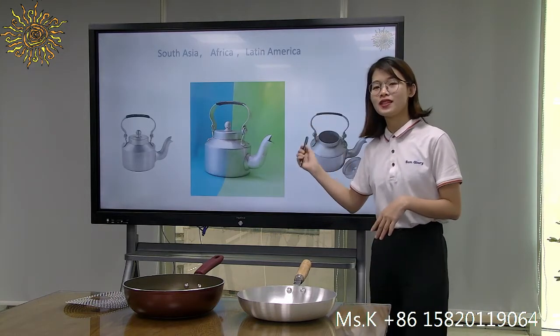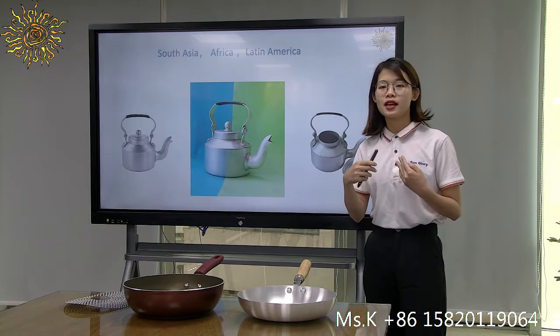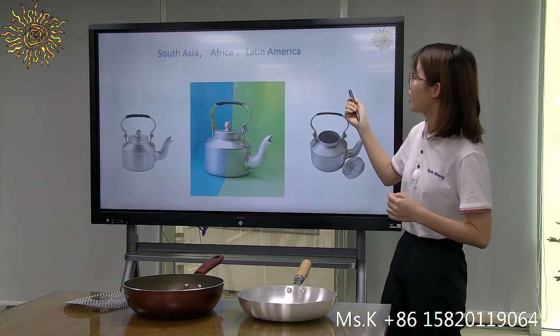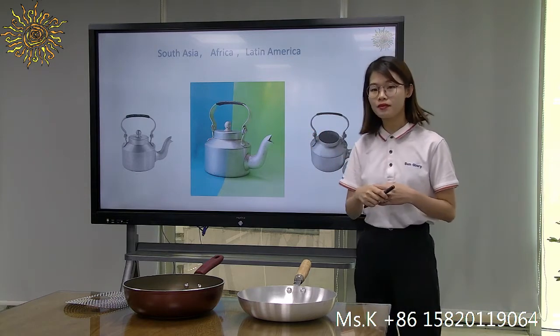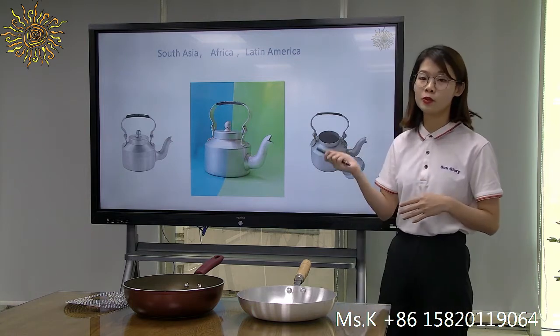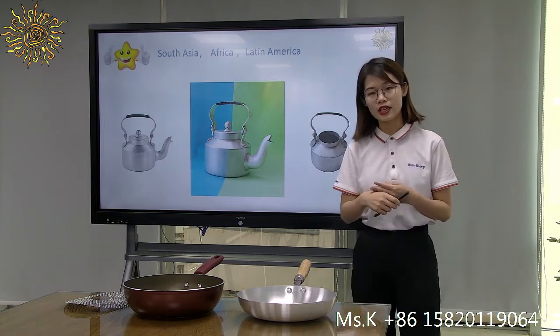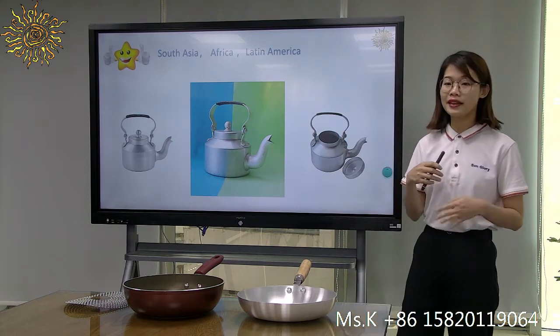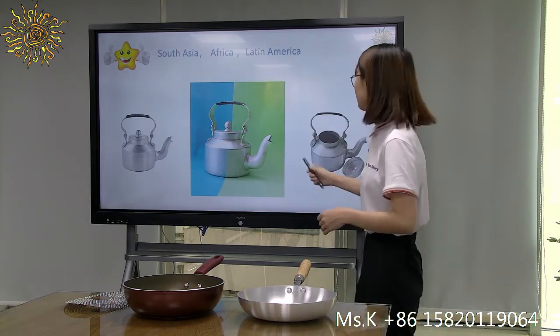This type of kettle sells well in South Asia, Africa, and Latin America. People like to use it to make tea and coffee during breaks. Do you know how to make a good teapot? Let's see the video together.